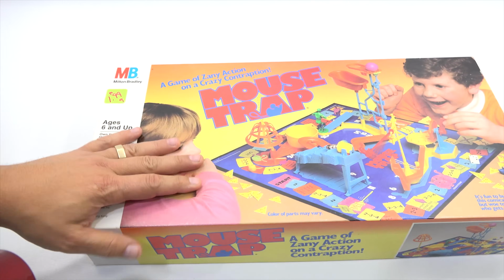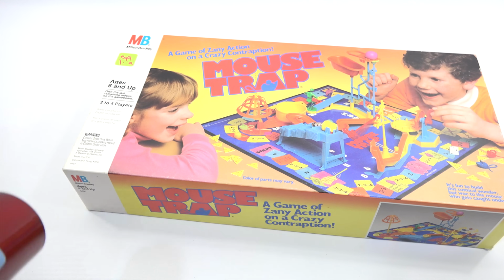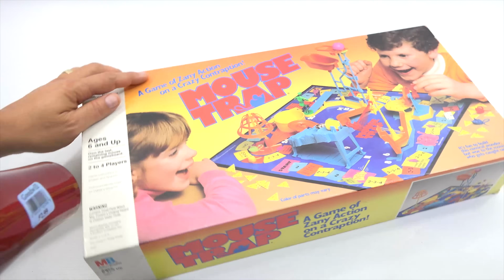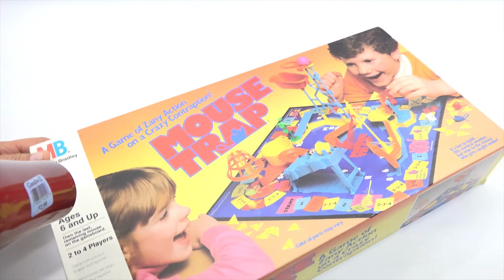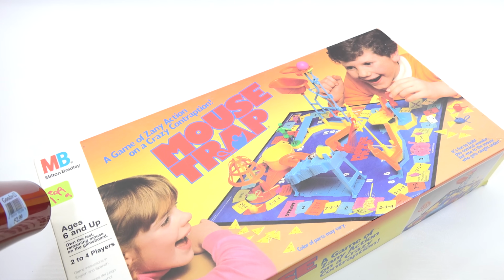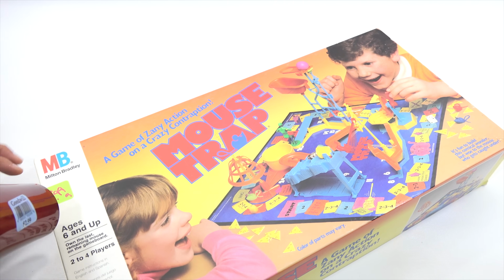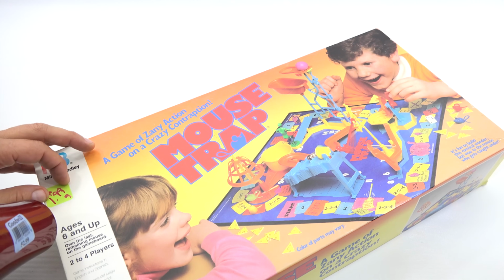But looking at the box and saying to myself, wow, older version, I think it's 80 something. I'll see when I turn it over again. The fact that the box looks to be in really nice shape usually says the parts are all there, but this game has so many parts. I don't even know if the instructions are in there. See what I mean? This one's really hard to get off.